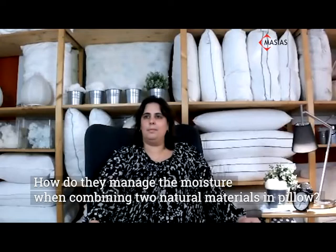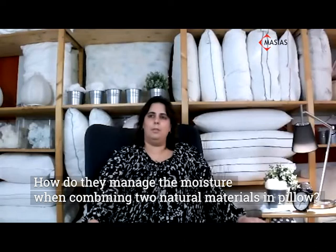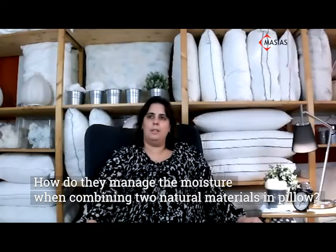Okay, next one. How do you manage the moisture when combining two natural materials in a pillow? And how long does it usually store when relaxed or flat packed? What? Can you repeat again? Yeah. How do they manage the moisture when combining two natural materials in a pillow? Yes. This is the first one, and then the other one.